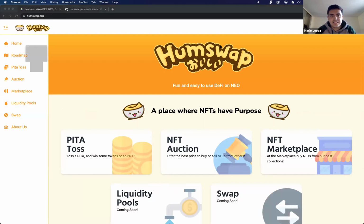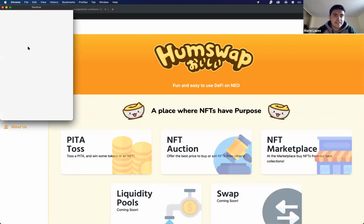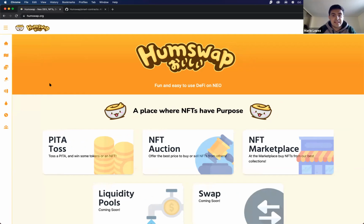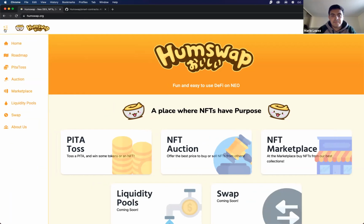With Connect Neoline, this should work. We can connect the wallet. Now, we just need to make it work with RC4. So this is the website. This is some of the functionality. And then I'll hand it over to Jason so he can talk about some smart contracts.